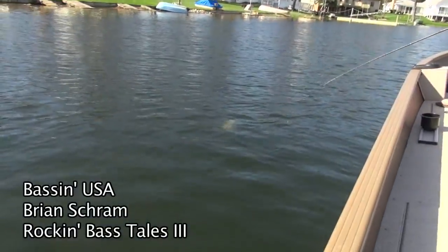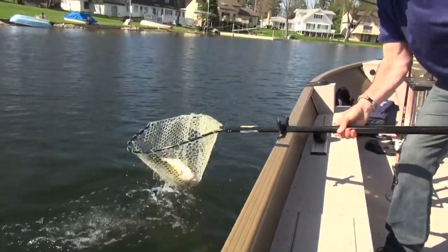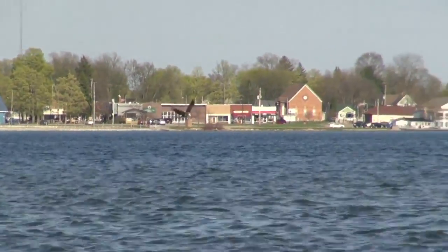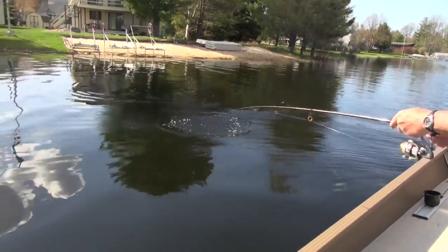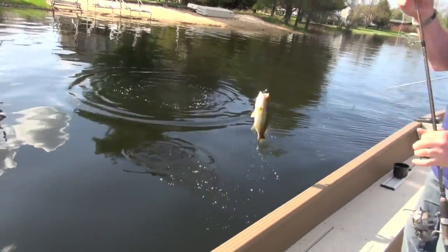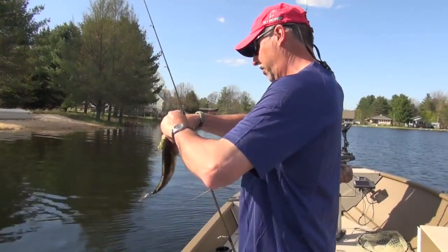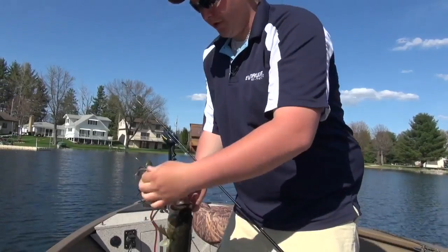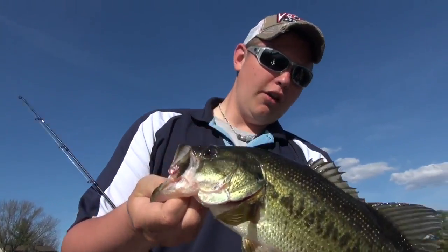Well, that's a good fish. You want a net on that one? There we go. There we go. What a great way to shake off the winter blues and enjoy a little spring fishing action. Holy smokes. We got him off right there. That's a pretty decent little bass right there.